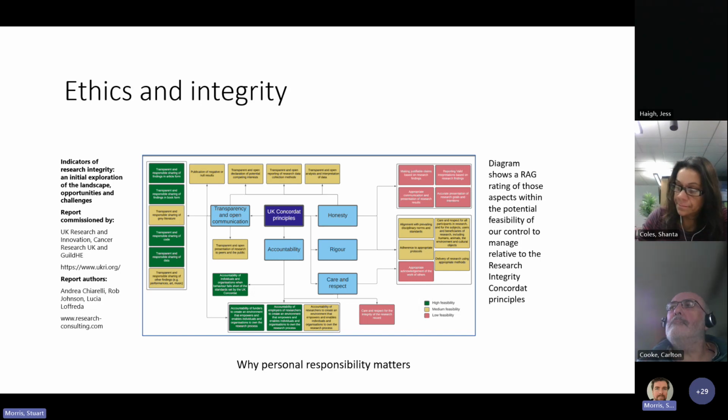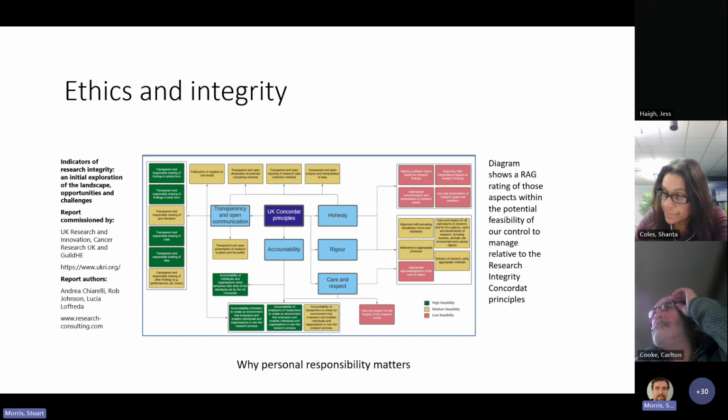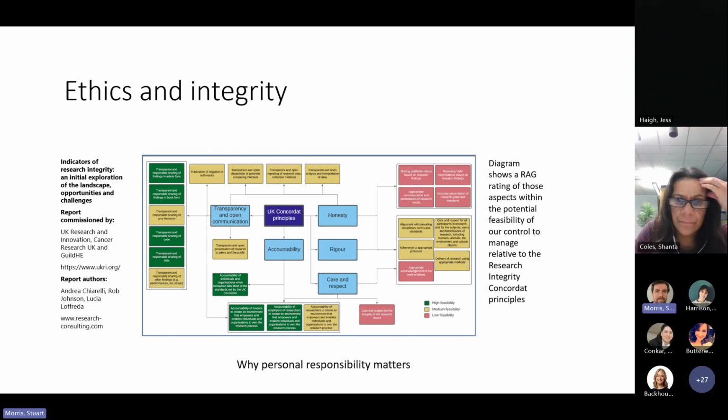If this diagram is a little bit small, we'll be able to provide some notes after this meeting and you can have a look in a bit more detail at the detail that's included in the diagram. What this diagram clearly shows, though, is why personal responsibility matters in the context of responsible research, and that although universities have many processes and protocols that require following to ensure research is governed properly, researching in a responsible manner is something that each researcher must always consider themselves and make decisions about personally when conducting research.